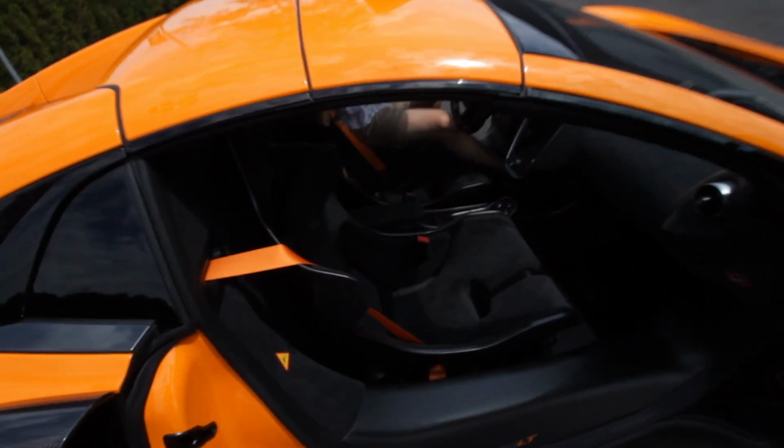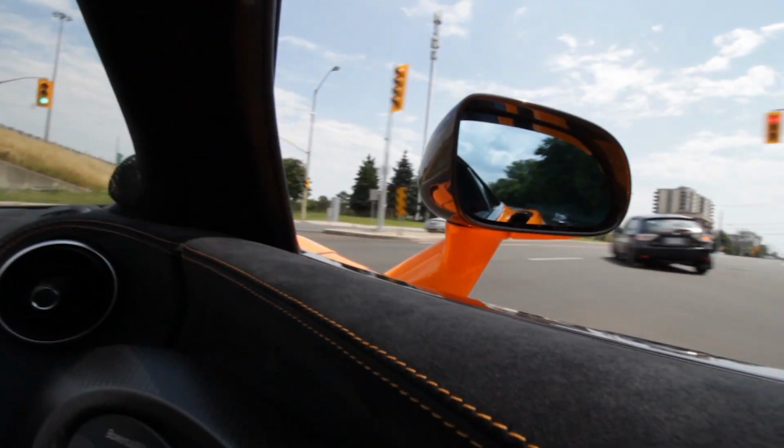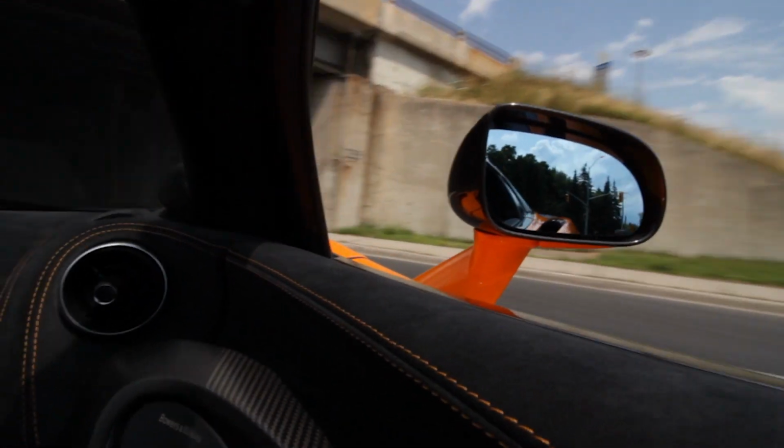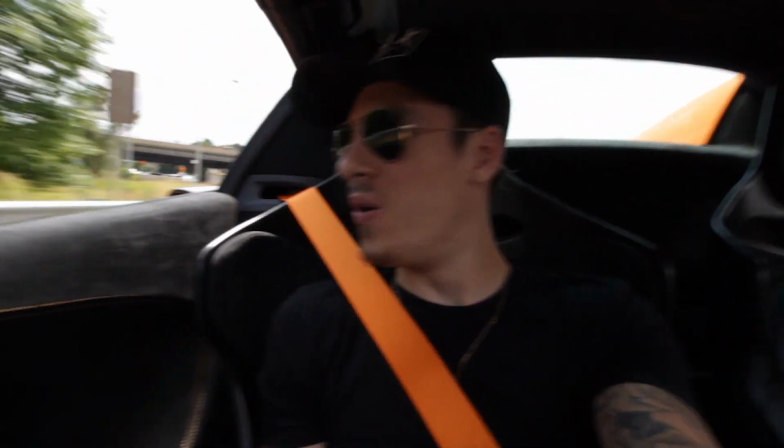Got the set of seats, boys and girls. Big bumper seats. Oh. These are actually so comfortable. Oh, that sounds good. Wow. A new car smell.